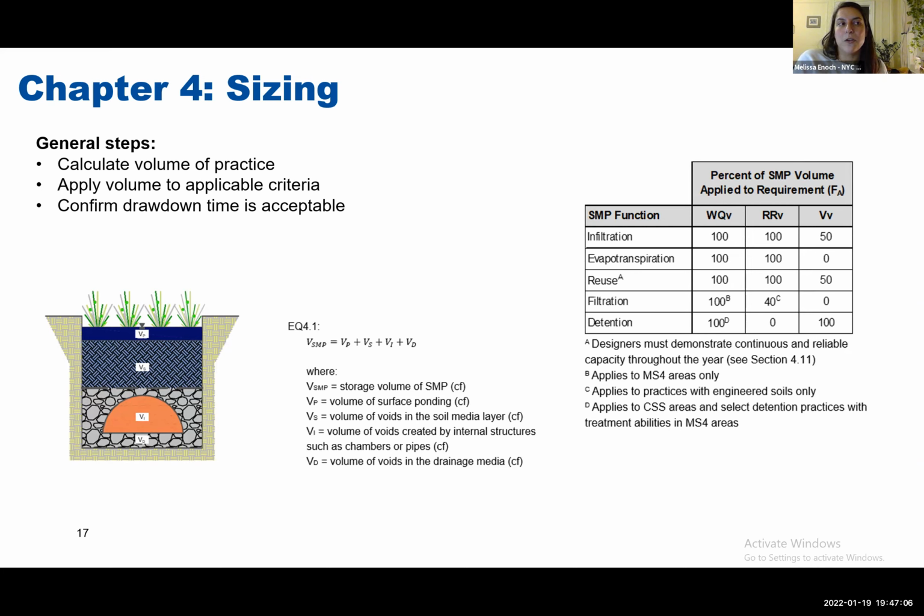And we want to make sure people are seeing these practices as real stormwater management practices instead of just redundancy. Instead of just an amenity. It's actually operating and performing as infrastructure. And so we wanted to make it clear.